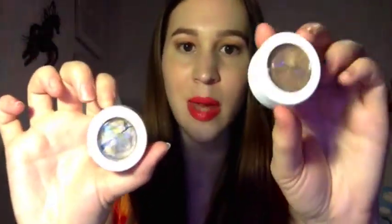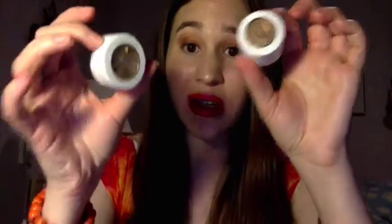So that is it for eyeshadow palettes. Now I will go into individual shadows. My favorites are pretty much no surprise. Those are the Colourpop Supershock shadows. These are my two favorites that I use for everyday looks. This one is Get Lucky and this one is Smash. Pretty much use these so much. I just used them like 2 days ago.